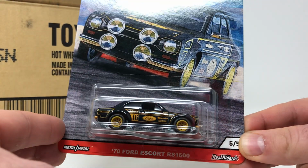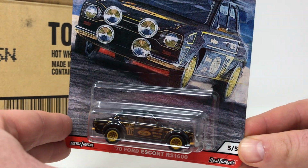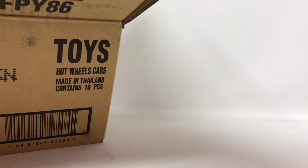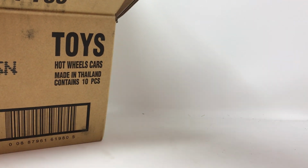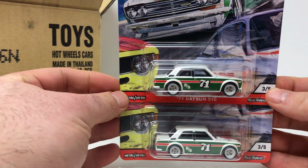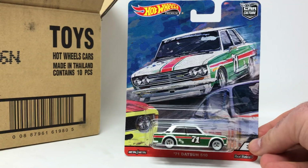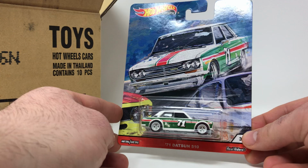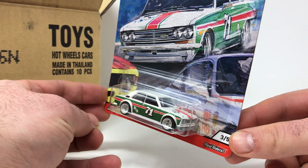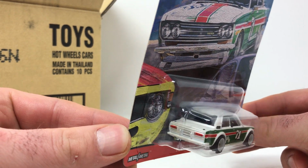Again, this is the Door Slammer series. And the Escort is a very popular model. People love it almost as much as they love the Datsun 510. Check that out, guys. That card back is smoking. It's got the green and red tampos on the side there.